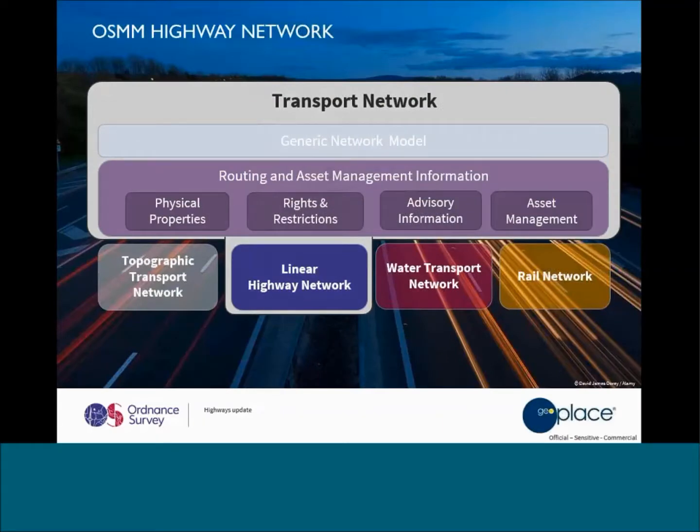So how are we hoping to produce this? On the 30th of March, we're aiming to go live in a soft launch for the PSMA market and evaluation terms for our other markets. But we're following the same principles we did with our integrated transport network. Underneath it all, we have the linear highway network, which is the link and node model, which tells us about how the data is structured and formed together so I can get from A to B.